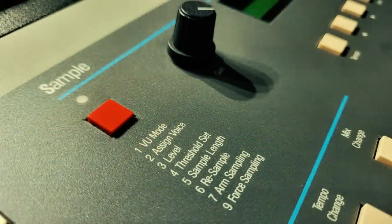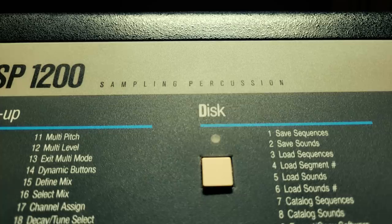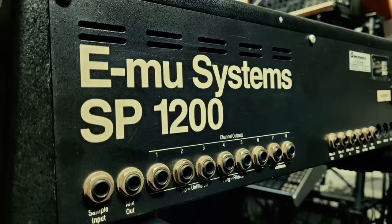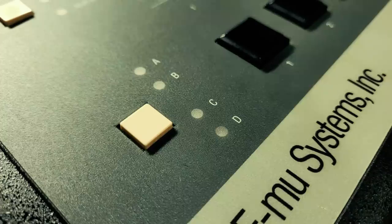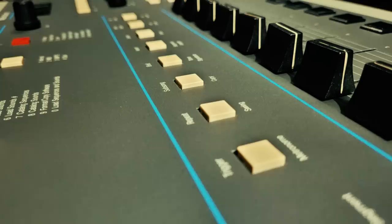The 1200 actually had slightly lower fidelity than its earlier sibling at 26 kHz, or 26.04 depending upon who you're asking, and 12-bit, but the total sample time was extended to 10 seconds. The maximum a single sample could be was 2.5 seconds, and whilst 32 sounds could be loaded up at once if they were small enough, the unit only had 8 voice polyphony, meaning that only 8 sounds could be used simultaneously. So this all sounds painfully limited, right?